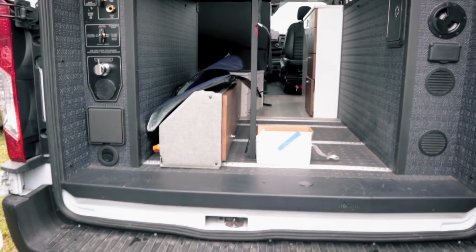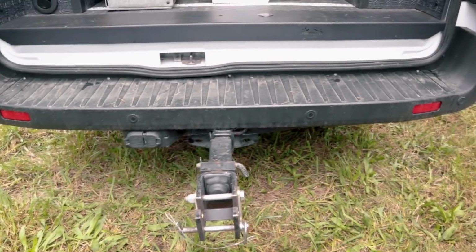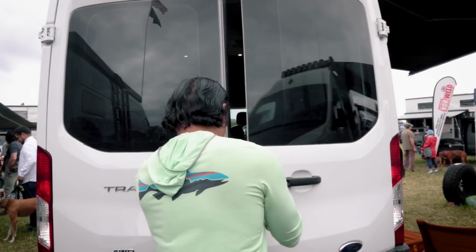Got the tow hitch. Here's your tow hitch here. I will say one nice thing about the Transit, if people have towing needs that are a little bit above and beyond the Transit 5,000 pound towing limit, you got a 6,500 tow capacity with the Transit. The Transit, yeah. So that's the benefit.